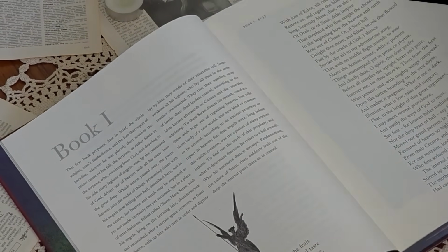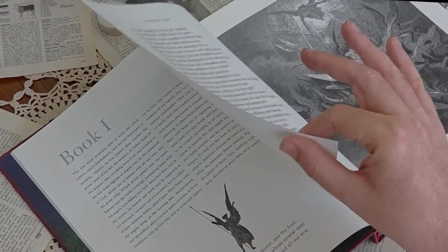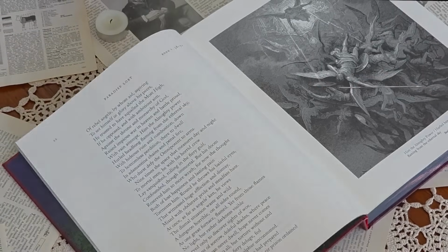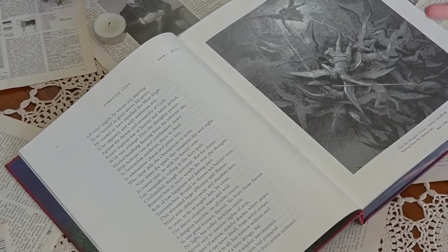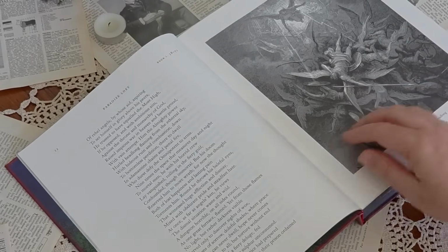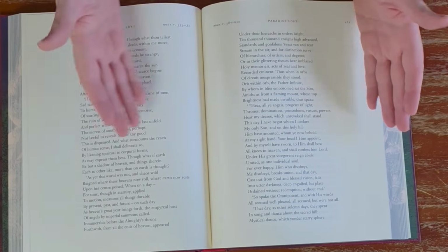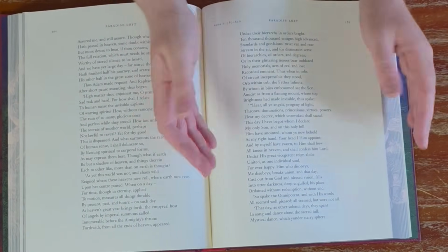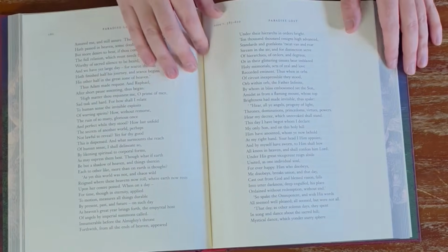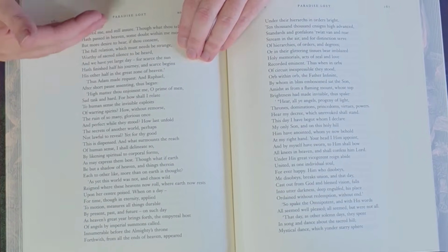This is just epic writing. Of course, the whole thing is a poem, and again, same quality of paper, absolutely spectacular, and expect your beautiful Gustave Doré illustrations. An example of how it's laid out, just like the other books, so brilliantly. The margins are massive here. If you wanted to annotate, you could, but I personally wouldn't annotate a book this beautiful. It just makes it so easy.